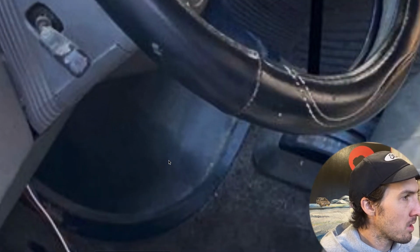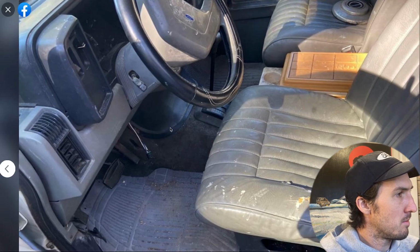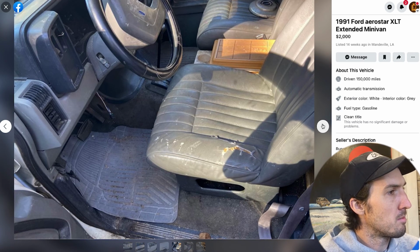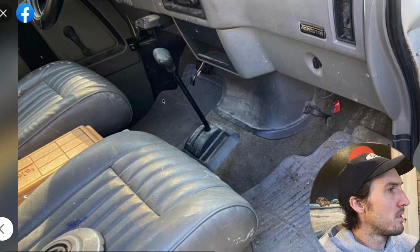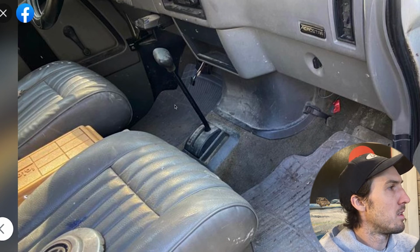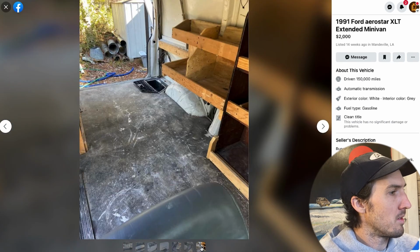Looks like your dog door cover is actually not carpet here, so I wonder if that's a cargo van specific thing. Usually they're carpeted, but maybe they just went cheap for the cargo version. Here's a better shot. Crank windows, love it. All gray interior, love it. Aerostar badging on your dashboard there, love it. Big automatic transmission lever. I just love everything about this Aerostar.